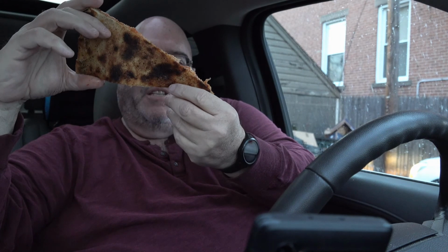All right, here he goes. We're at Modern Apizza. First impression. Very good. Good texture. All right, let me take a bite here. Got some flop going on, but that's okay. Nice bottom side to it.